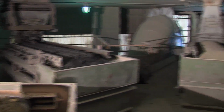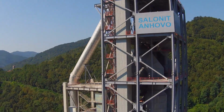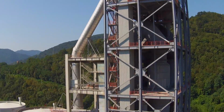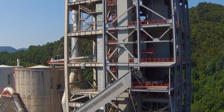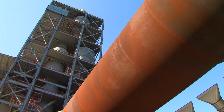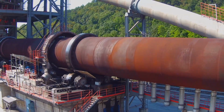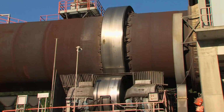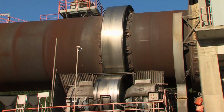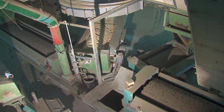It is then ground together with the additives into raw meal, which begins the clinker process at the top of the preheater. The raw meal enters the kiln at the cooler part, where the temperature is approximately 900 degrees Celsius, and gradually progresses towards the warmer part, where it reaches a maximum temperature of 1450 degrees Celsius. In the kiln, the material is partially melted as complex chemical reactions take place. In the final stage, the clinker is cooled on the grate cooler. The clinker, along with the additives, is then ground into a grey powder, cement.